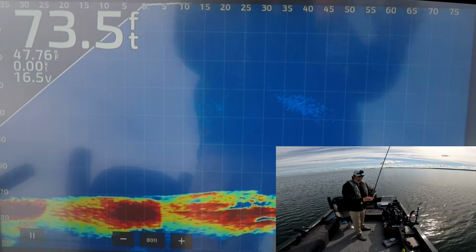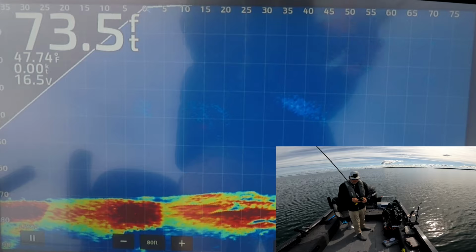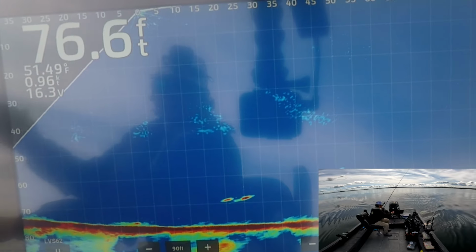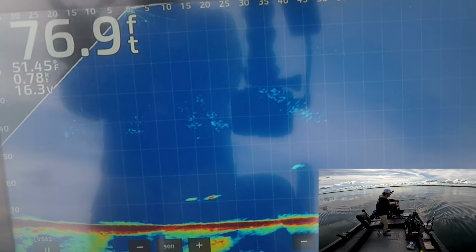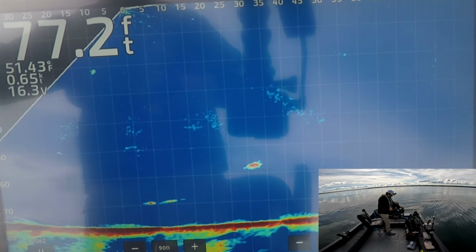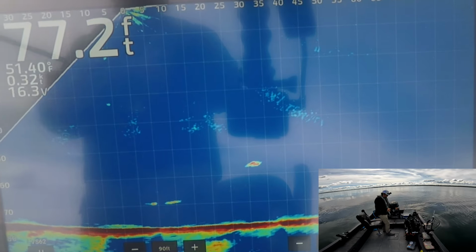Okay, we're gonna reel up. We're gonna go look around some more mud because it doesn't seem like there's a ton of fish on the rocks, honestly. All right, we found some fish here. A little bit more mud bottom than rock. We're gonna try dropping down on these fish and see if we can get one to bite. I got distracted and did a little bit of mapping. A little sidetracked, but that's all right.